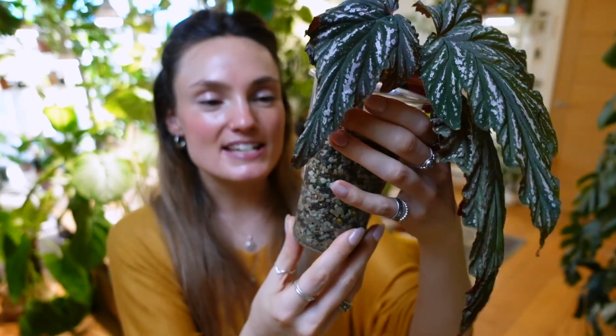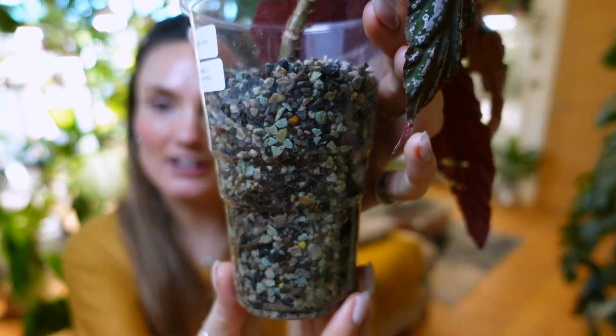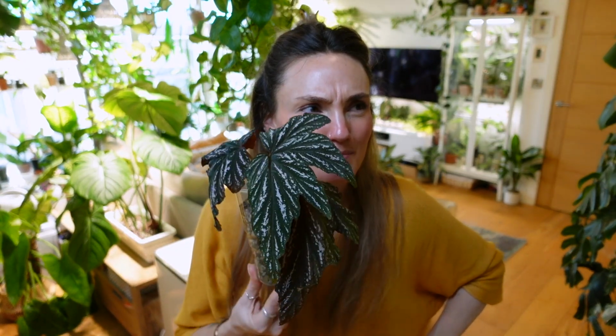This is one that is growing purely in semi-hydro, and I don't know if I'm going to carry on growing it that way or not. I'm in no rush to transition it out, but at the same time, I don't know why I'm just obsessing over this way of soil or semi-hydro growing at the moment because it's working really well. So maybe I might change this over. But yeah, that is my begonia collection as it currently stands.